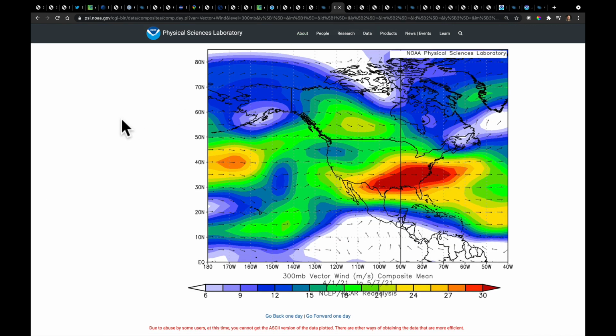There's a pattern change, though, we need to be talking about. And the pattern is going to shift from what we had in April and early May, which was cold for much of the United States and Canadian prairie, and extremely wet across the south and southeast.